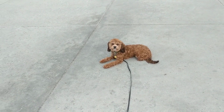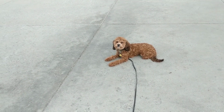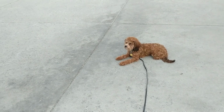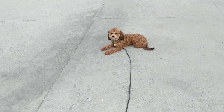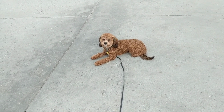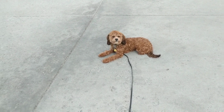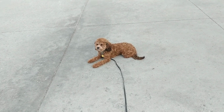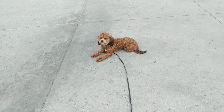So what we're working on is some down stays with him. He's dragging a long line just in case he needs help, but I'm going to avoid touching it because I want this to also transfer really nicely to off-leash stuff. So a down stay is really useful. It anchors the dog a little bit, gives them a place to be, and it also is a nice calm position. So he's just having a good time hanging out outside.